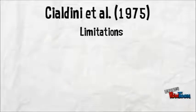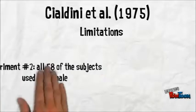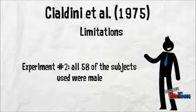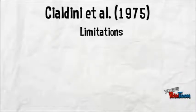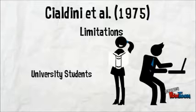A limitation of the study is the sample size in each experiment, which decreases the external validity. Another limitation is that in the second experiment, all 58 subjects that were used were male, which could have resulted in a gender bias. However, in the other experiments, both sexes were used. Also, the study was not on university students, which makes one question if you could apply it to the lay population.